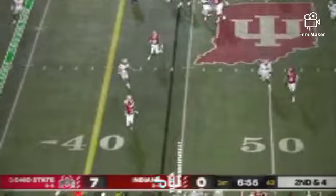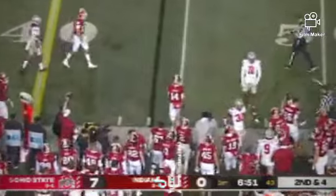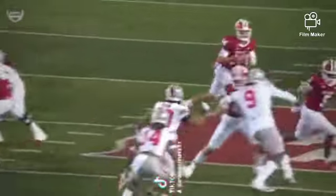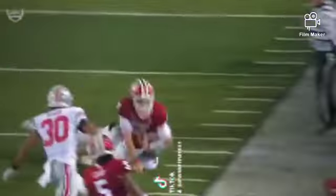Tuttle taken off again, being chased and tracked down for a loss by Zach Harrison. 275 pounds. Let's watch him utilize his speed. Former track guy. Nice replay. Get outside, set the edge. Look at the big man. Get out and run. Chases down.